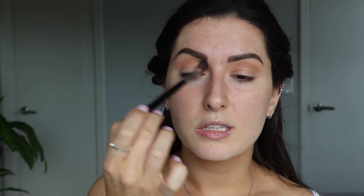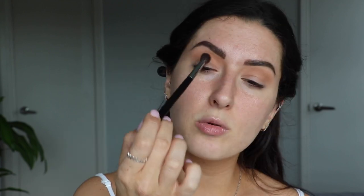Makeup by Mario, or Makeup by Arielle, showed this technique of bringing the shadow up to the eyebrow. I think it was Arielle, and it totally makes a difference. I feel like it completes the look, and for my eye shape, I think it opens up my eye more because I'm bringing the shadow to here and getting it close to my brow. It's almost making my crease look deeper than it really is, and giving the illusion that my eyes are bigger.